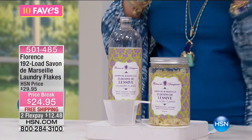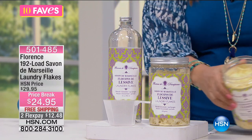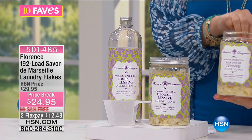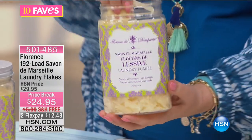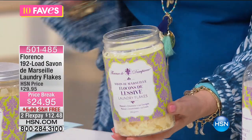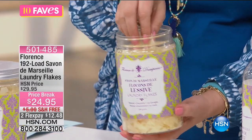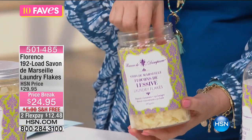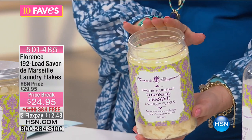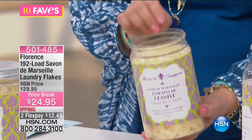Now, this is soft. There are no chemicals added, and it has very chic packaging. It makes you feel like you're very proud of your cleaning products. The line was developed and created by Florence based on French time-tested recipes. And you've got natural ingredients. They're very efficient, and they have natural-based scents in them as well.